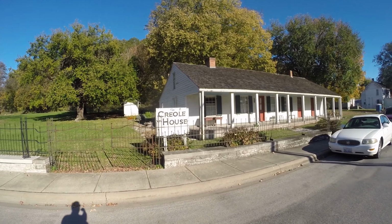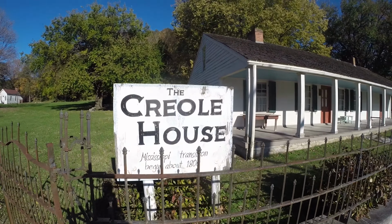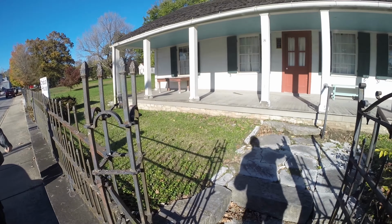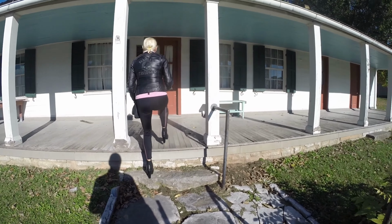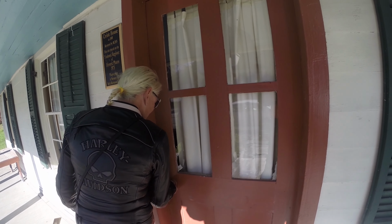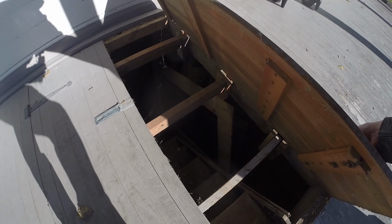Very nice. The Creole house. Built in 1800. Wow. Looks like the front gate is open for us here, hon. Why don't you lead the way? It's locked up. Locked. Dang it. This is like a secret entrance. It's like a trap door. Yeah, let's see if it's open. Oh, look, we can go in that way. Oh. Okay, I had to check this out.